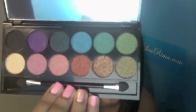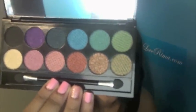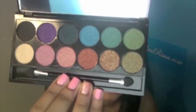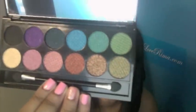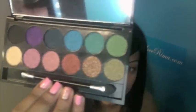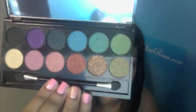They're all shimmery. I love that you have two greens and blue, two blues and a purple, two pinks, a nice highlight color, a matte black, a goldish color, a bronzy color, an olive color. I like them all. They're really pretty. Yeah. I kind of like shimmer eyeshadows. I know a lot of people go for matte, but I like shimmer eyeshadows.